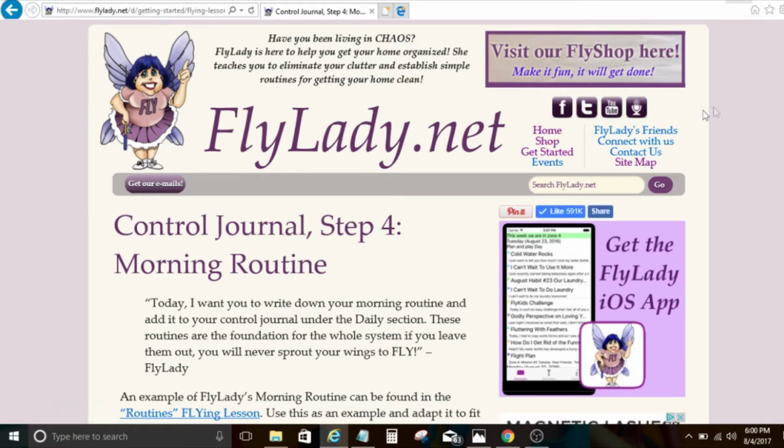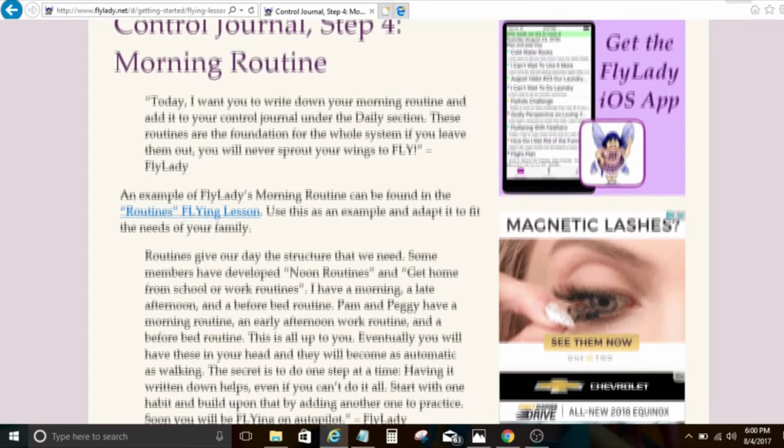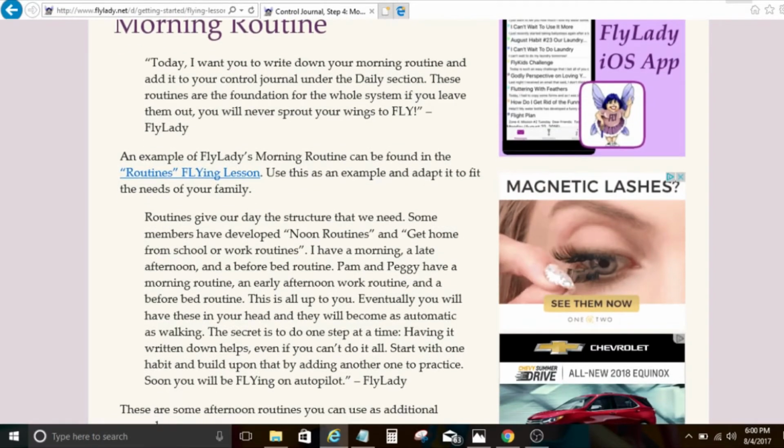All right, step 4 is the morning routine. Today I want you to write down your morning routine and add it to your control journal under the daily section. These routines are the foundation of the whole system. If you leave them out, you will never sprout your wings to fly. An example of a FlyLady's morning routine can be found in the routine's flying lesson. Use this as an example and adapt it to fit the needs of your family.